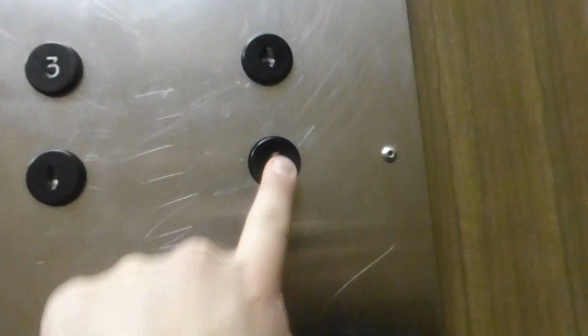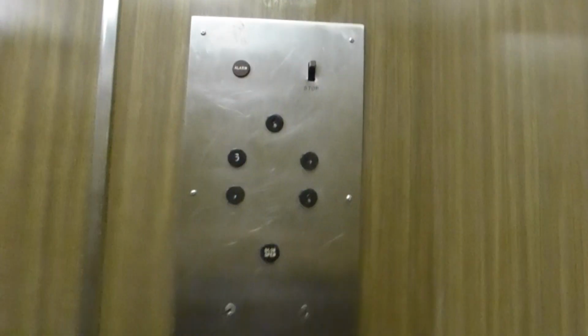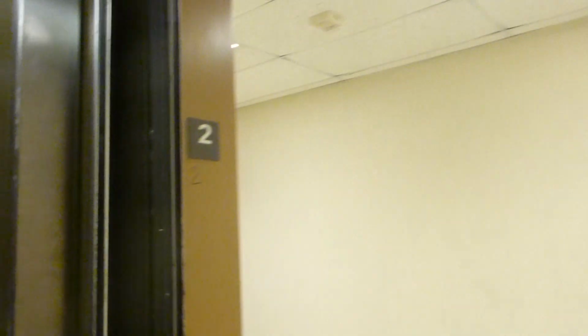I like these buttons. Do our cab view. Just your basic Dually or Jolley elevator. What kind of fixtures are these? I have never in my life been on a Jolley elevator before. And here we are at two. This building was worth coming in for.